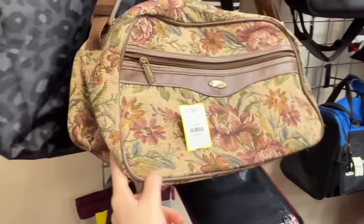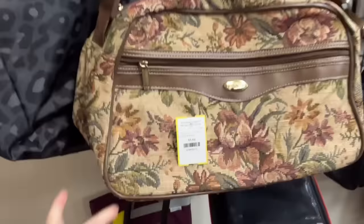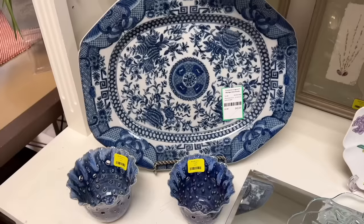I love this style of bag, or when it's in a suitcase. I actually have some that I've thrifted, but I think it reminds me of my childhood, and that's why I may love it so much.